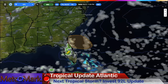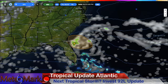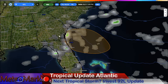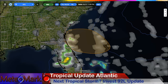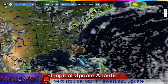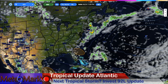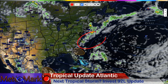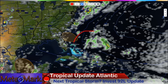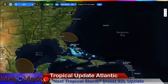Now, as we head into our Invest 92L system, here it is, as we head throughout Thursday night into Friday. GFS is a little more progressive with bringing it on shore Friday night. There you can see some moisture developing here over the Florida Peninsula. It's a bit further to the south, but it does begin to get picked up a little bit. And that's the area we'd be watching off of North Carolina for even more development. And then look at this.